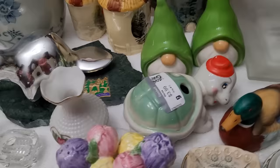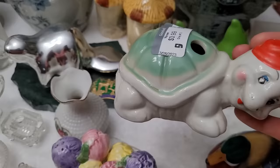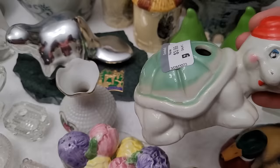This is a little vintage turtle toothbrush holder. I found one of these previously and I gifted it to my friend Danny, the niche lady, because she collects unique tortoises and turtles. I paid $4 for him. I expect to get $25.